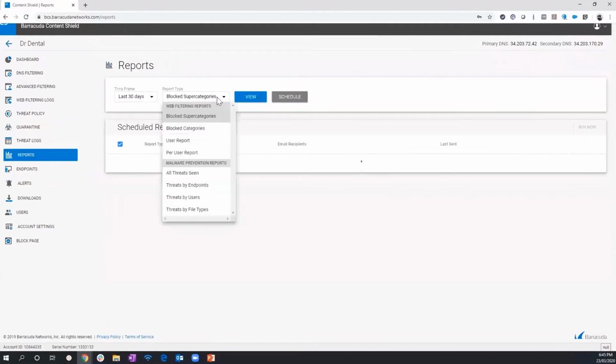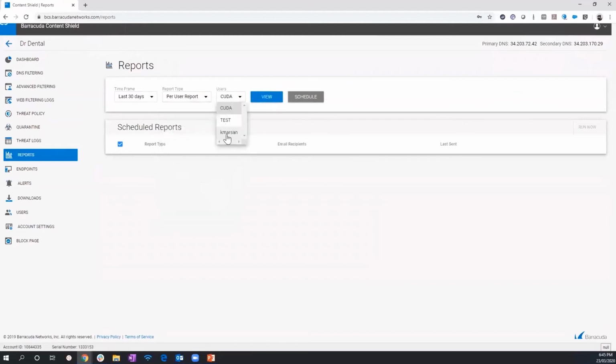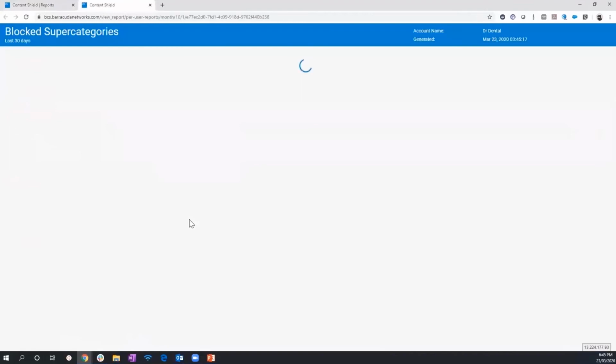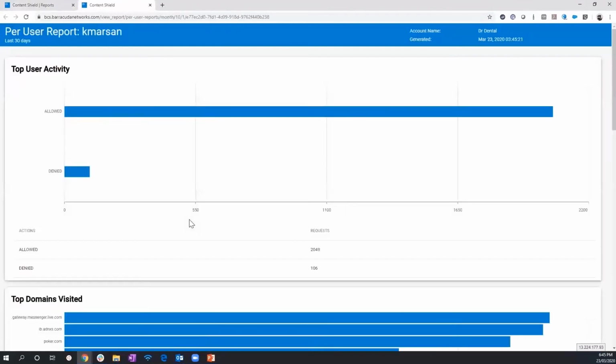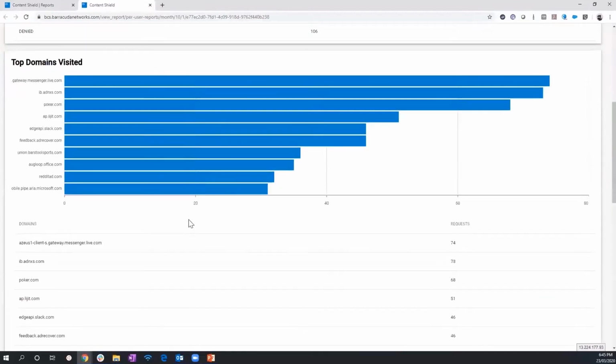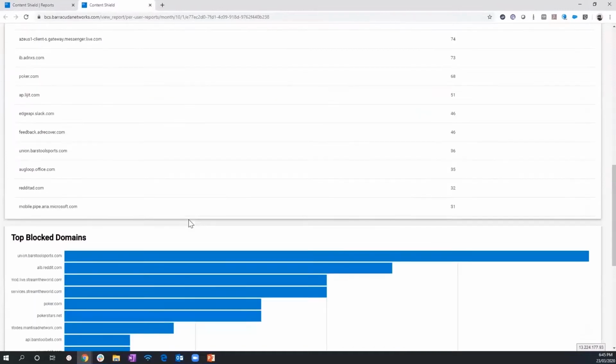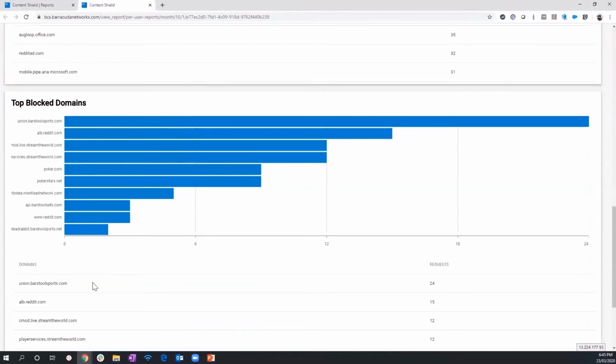Under reports, there's been quite a few additional reports here that they've generated in the past months. We can report on block categories, on total users and per user report. So we can select the individual user and see what they've been doing in terms of what they've been accessing in a nice report that you can give to directors or managers to then see if those particular end users are adhering to the company policy or not. It gives you the top block domains and alike.